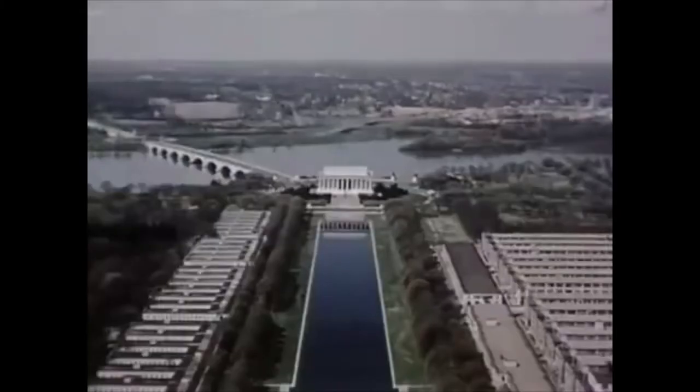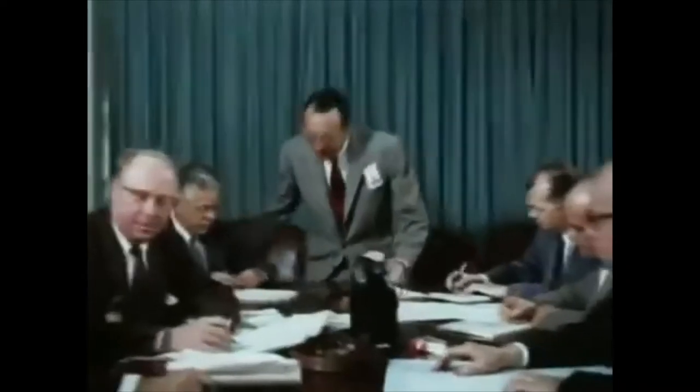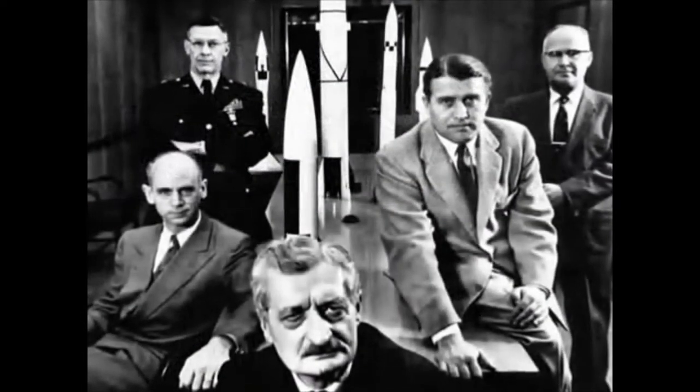In August 1949, U.S. ambivalence towards strategic missiles is shattered by the Soviet detonation of an atomic bomb. Fear of emerging Soviet technological achievements spreads through Washington. Funding for ballistic missile development is accelerated. The Army Ballistic Missile Agency initiates a program for a missile with a 500-mile range.